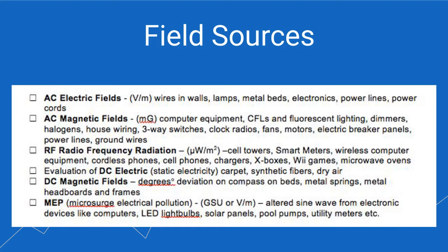So dirty electricity, or microsurge electrical pollution, as we call it, comes from things that alter the 50 or 60 hertz sine wave. The biggest offenders are CFL light bulbs, LED light bulbs, fluorescent lights, solar panels, computer chargers, any energy-saving appliance or device, and utility meters. And then the peripheral fields of static electricity come from synthetic materials and metal in your mattresses or furniture. And then, of course, blue light comes from any man-made source of light.